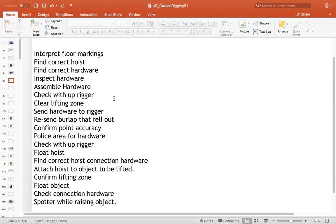Somebody, I think Donna, you mentioned the clear the area, clear the lifting zone is how I call it. I'm going to go back to prep and math. If any of the people who have mentioned doing the math, I'd like to know.